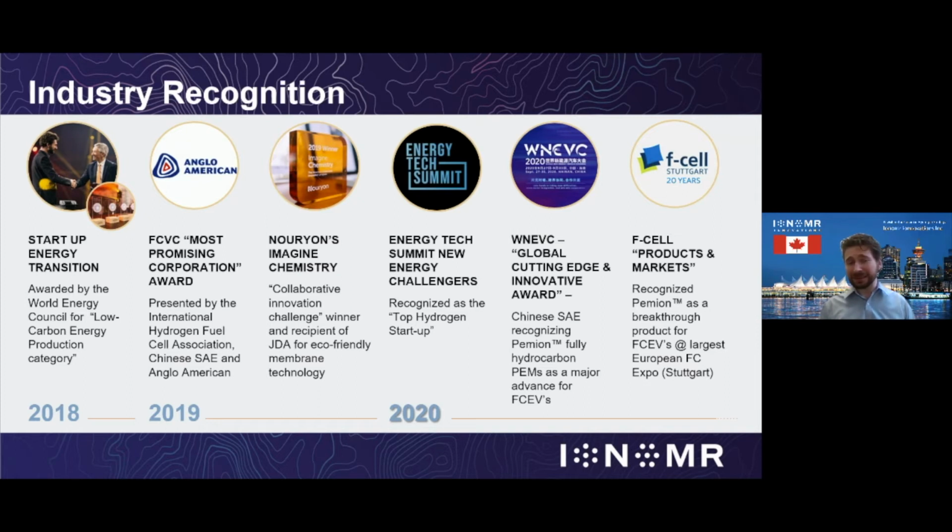And we became the first Canadian company to win the Product and Market Award, the top award in fuel cell technologies in the world, at the Fuel Cell Expo in Stuttgart earlier this year. And we were incredibly proud of that honor.